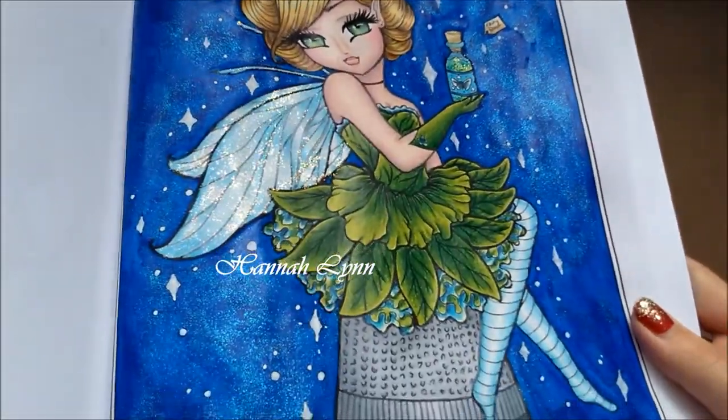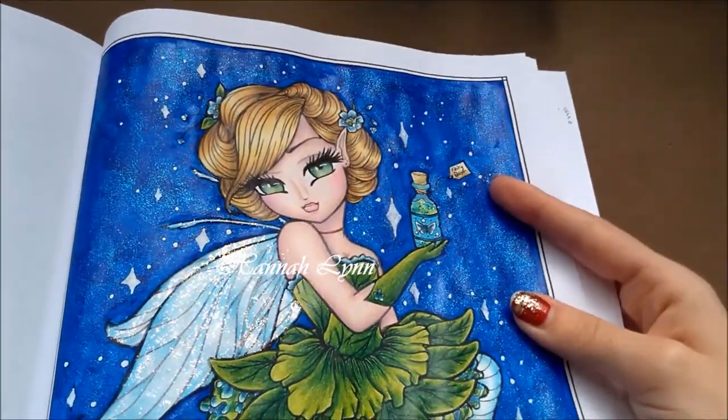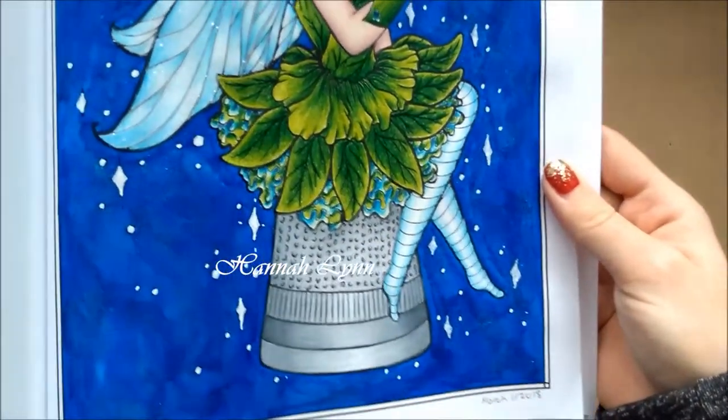So of course I had to make this super glittery. I used stickles on her wings and on the fairy dust and a little bit on the flowers, and I am just absolutely in love with how this turned out.